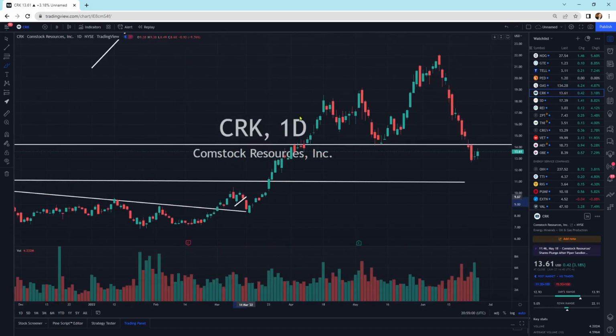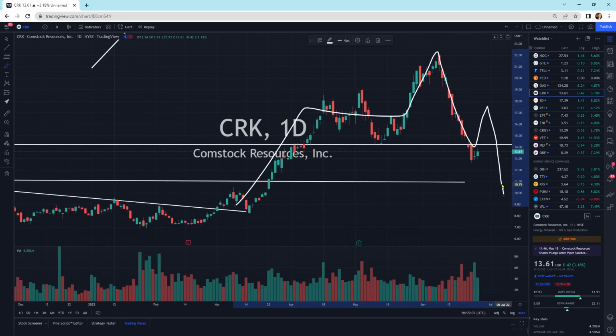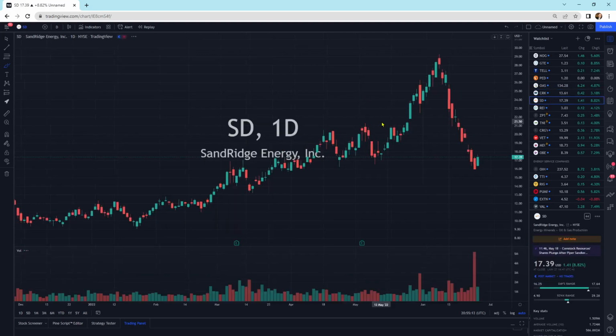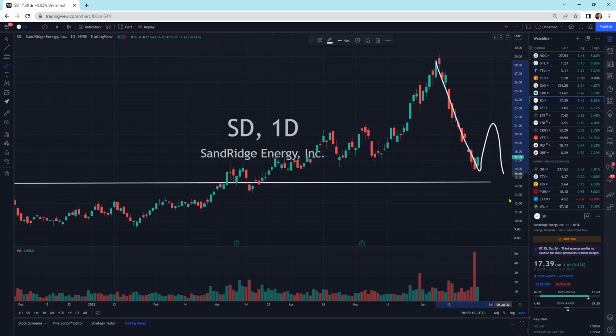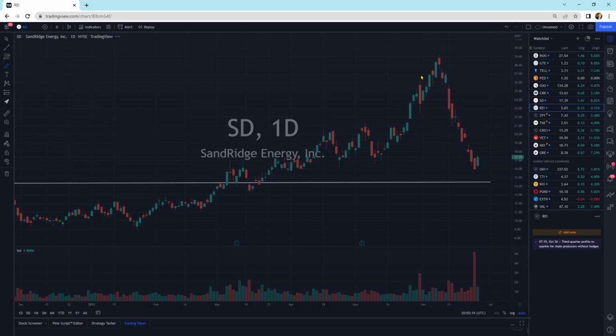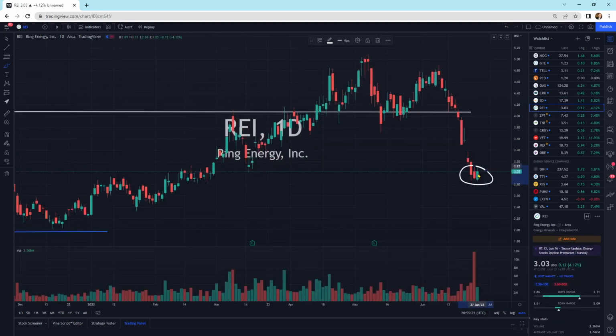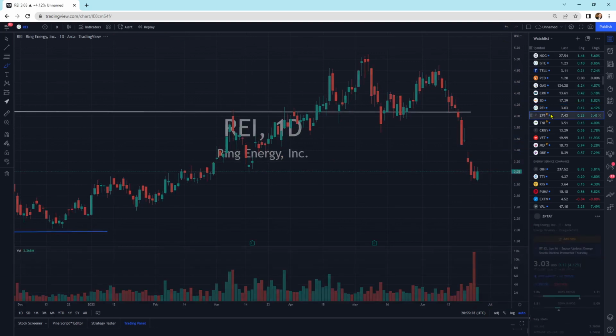Again, guys, I usually see this fractal that looks like this. So I do think that we might bounce, but I don't know if it's going to be one that we stick the landing up here and keep going. Sandridge, another one that I think is going to do something like that or do another bounce. Ring Energy, up today like the rest. This is a bullish engulfing. We're starting to see some bullish engulfings that indicate that we could go higher.